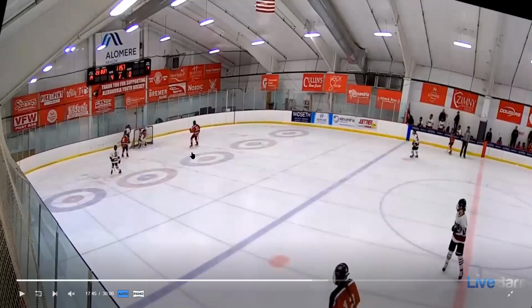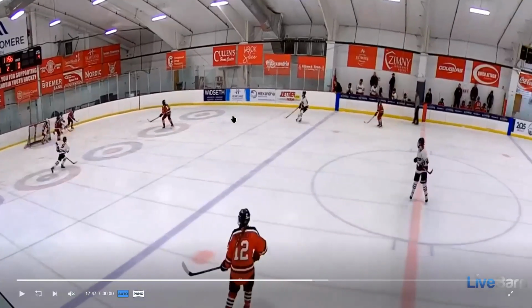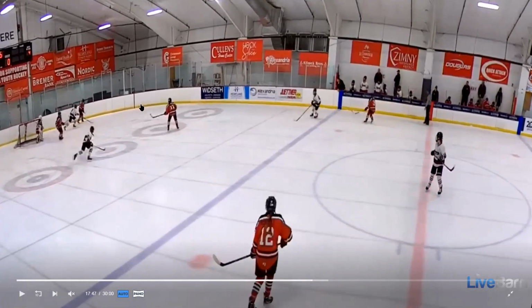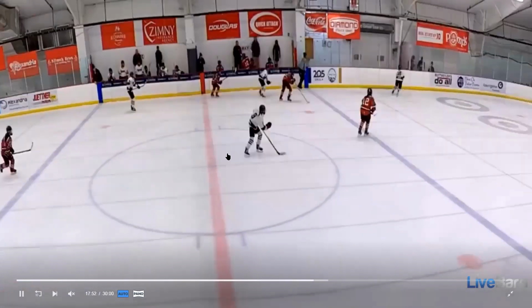Right here, you're not covering anybody. There's no passing lane. You're not presenting an outlet. Carry on. Right here, find that lane. Give ourselves something to work with here, and strategically find open ice. Like, oh, even if it's not a set play, if I'm here, that's a pretty cool pass. I can get the puck and get my feet moving. That's a good spot to be. Just do it. I'm skating backwards with my stick in the air. That's not, right? So we need to just be smarter with finding passing lanes.